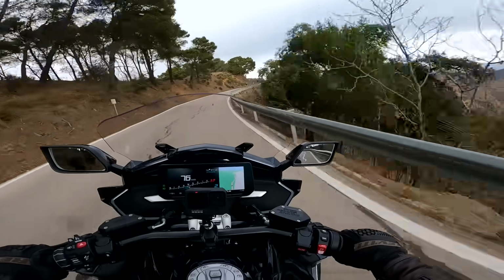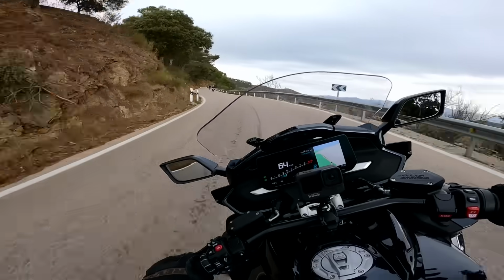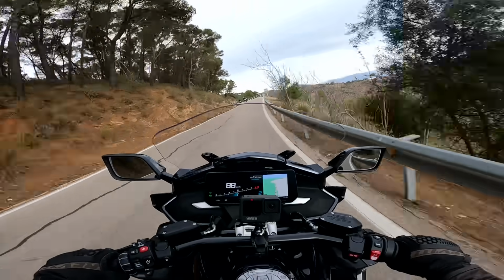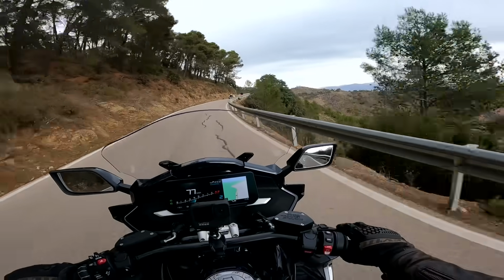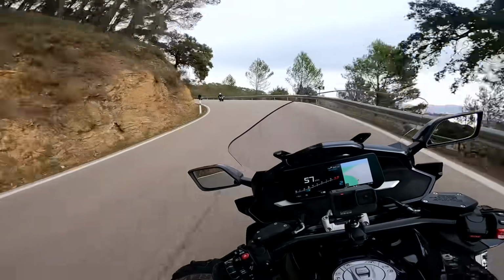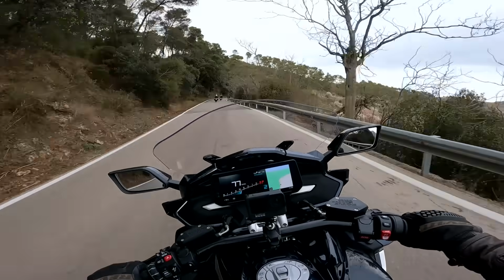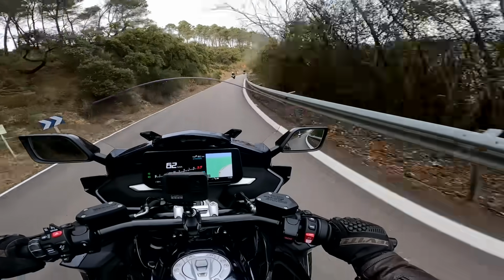Now this is, as it suggests, the sportiest, kind of most aggressive version, and immediately you can feel the bike picking up quicker. Yeah, the throttle response is sharper, the acceleration is more instant, and instead of kind of a smooth roll on the throttle, you feel a jolt. Now, it's by no means kamikaze, don't get me wrong, but it's certainly a little bit more satisfying.